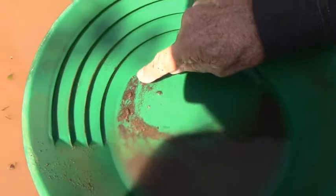But there you go. You can see where my finger is. We're looking at the gold. And it wasn't real big in this one. But it was there.